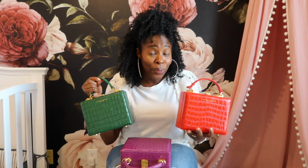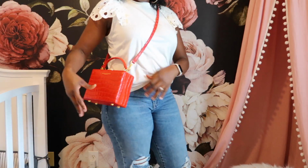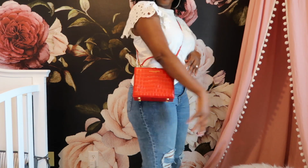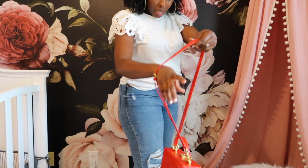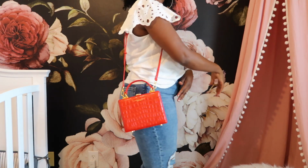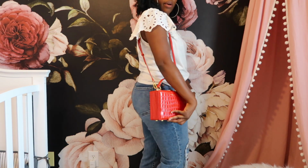I love the detailing, like the small B of the clasp of these purses. Black owned people, black owned, support your black owned businesses. Look, you can put it right here, adjust it right there. Long ways, if you're a purse carrier like that, you can do it that way.